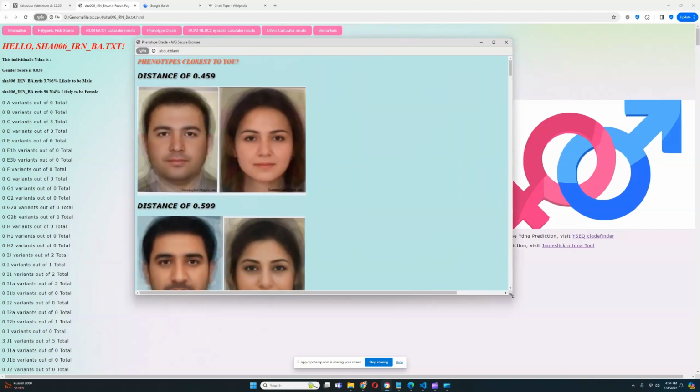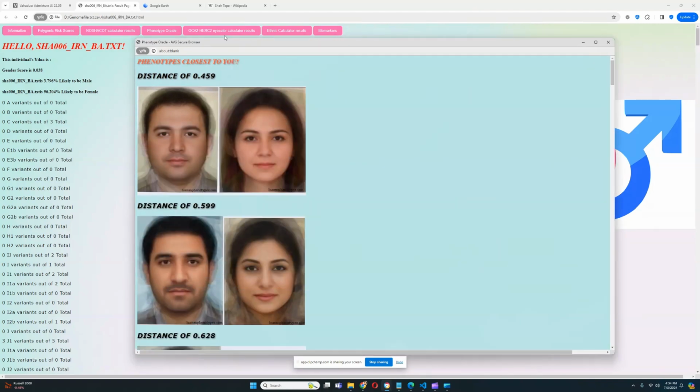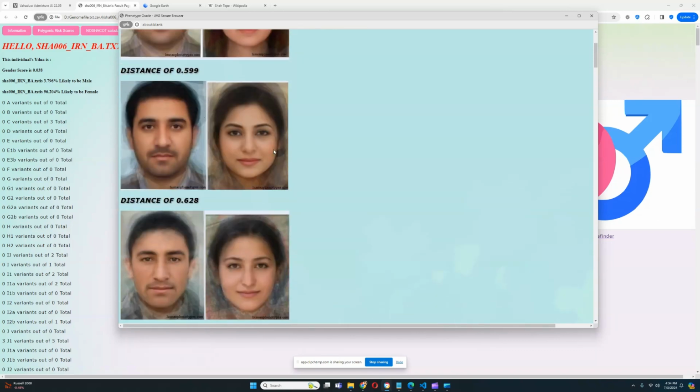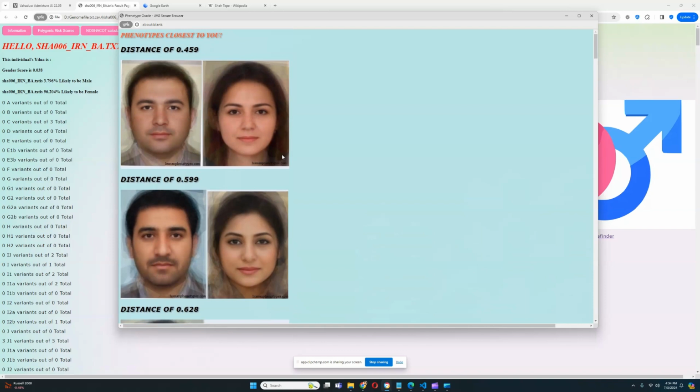Okay. So the closest phenotypes to her are this, which looks like an Alpinid phenotype, sort of West European, French, maybe Spanish, maybe Turkish, kind of a Mediterranean-looking phenotype, followed by this. By the way, just to give you a heads up, this phenotype oracle takes into account the Nashakot results, and also another calculator's results, the facial morphology calculator, that takes into account the SNPs relevant to facial morphology, such as the nose shape, the eye shape, EDAR gene, stuff like that.